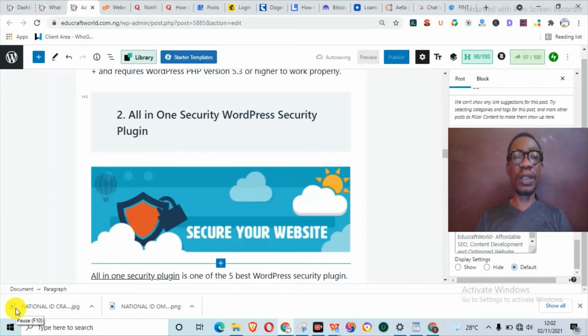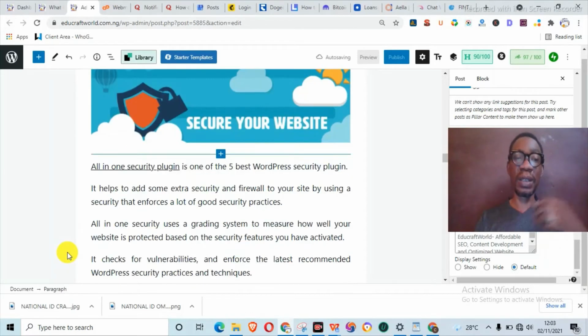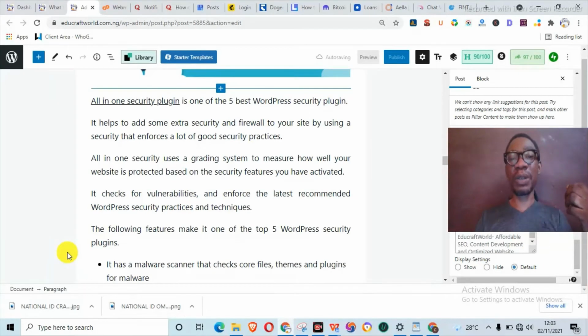The second on the list is the All-in-One Security WordPress plugin. Now, this particular plugin is also one of the best. It adds an extra layer of security and a firewall to your site by enforcing a lot of good security practices. The All-in-One Security plugin uses a grading system to measure how well your website is protected based on the security features that you have activated. It checks for vulnerabilities and enforces the latest recommended WordPress security practices and techniques.